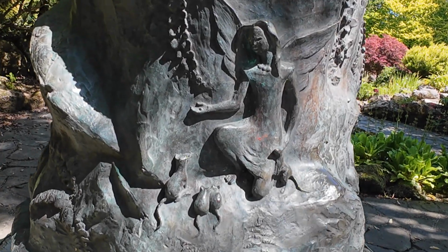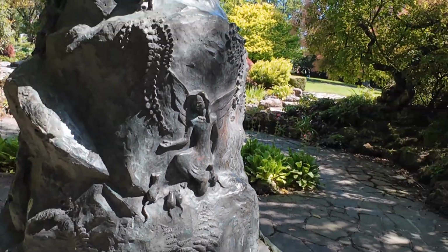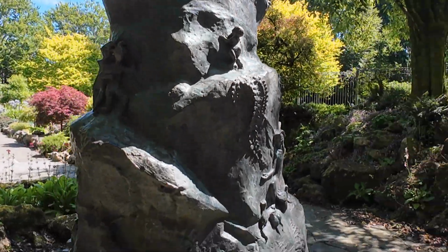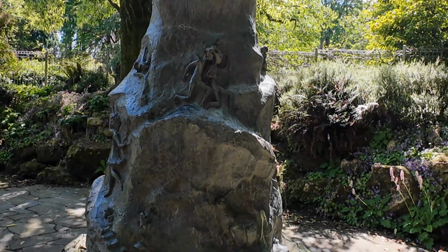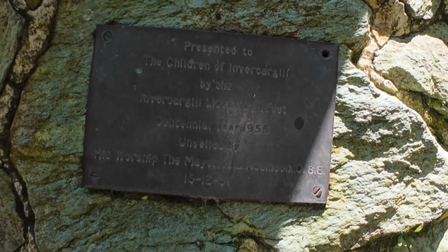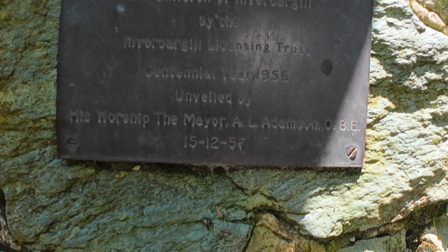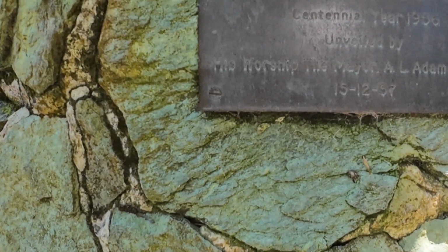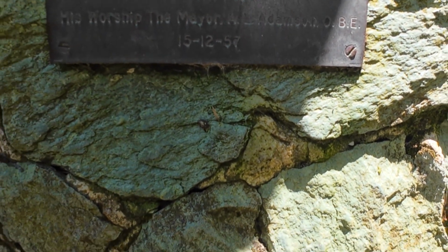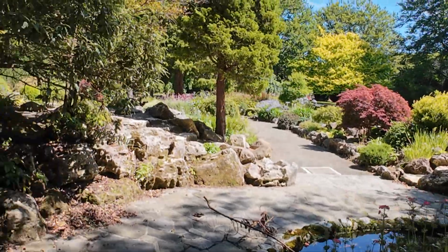Look at this amazing little scene here. Presented to the children of Invercargill by the Invercargill Licensing Trust. Centennial year 1956, unveiled by His Worship the Mayor A.L. Edmondson OBE 15/12/57. Absolutely amazing.